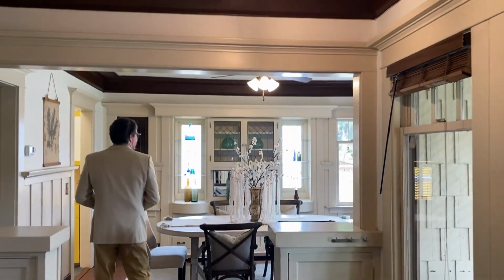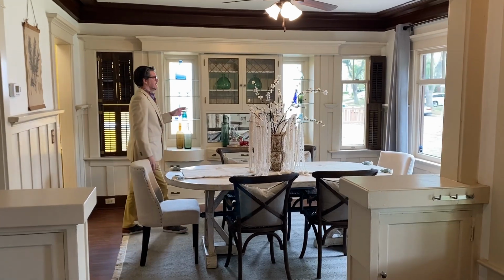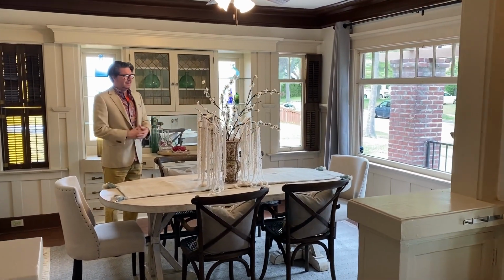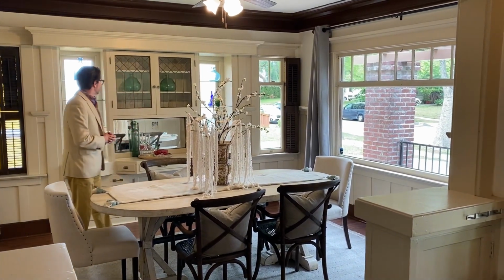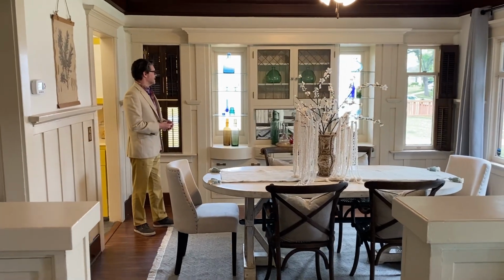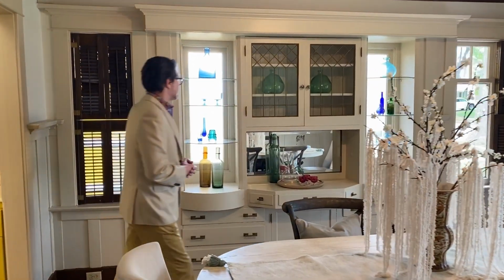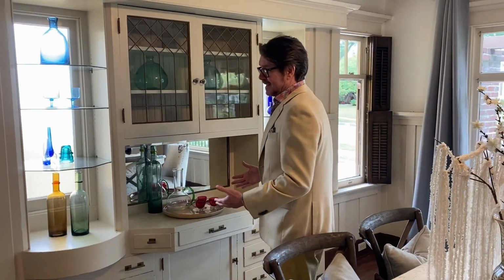And that leads you into this absolutely wonderful formal dining room. It has an enormous picture window out the front. Could easily have 8 people in here for a meal. And the real hero element of this room is this built-in right here. So check this out. It's gorgeous, and you can tell that it's well crafted.